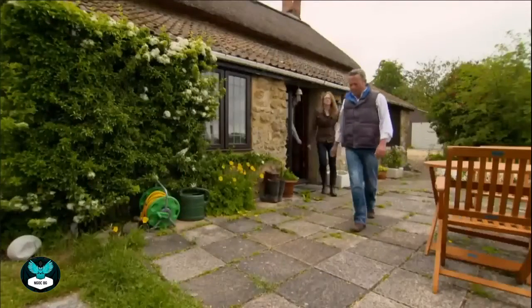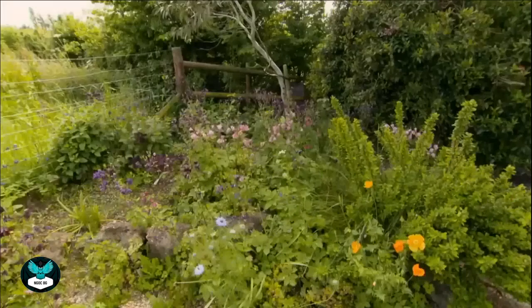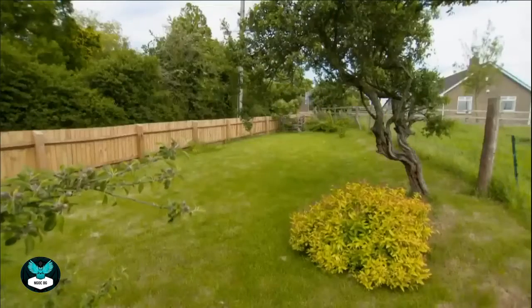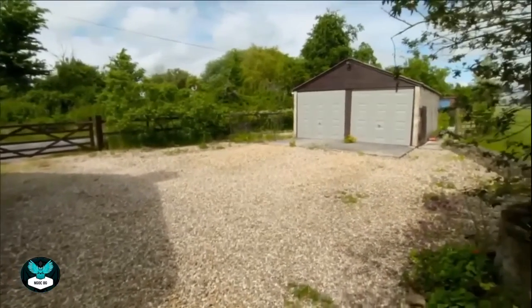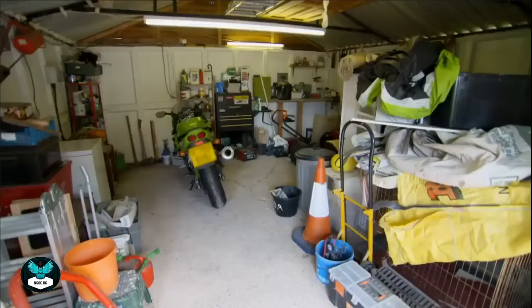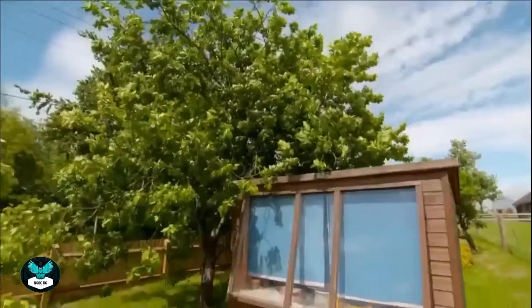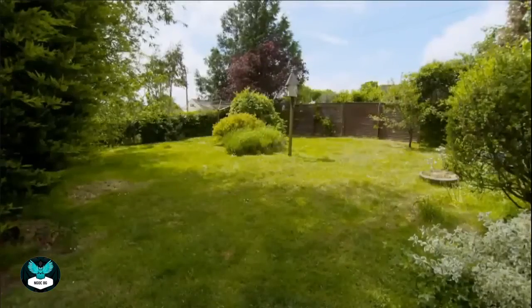Immediately to the rear, there's a paved patio backing onto open countryside. But rather unusually, the majority of the grounds here stretch out to either side of the property. On one side, there's a large gravel driveway, providing access to a double garage, beyond which is a vegetable patch and an orchard as well as a shed. Then a large lawned area fringed by mature trees lies on the other side.